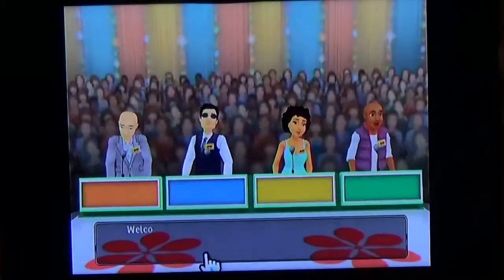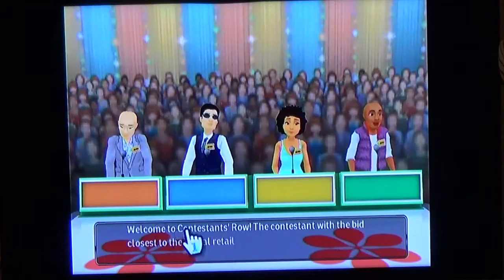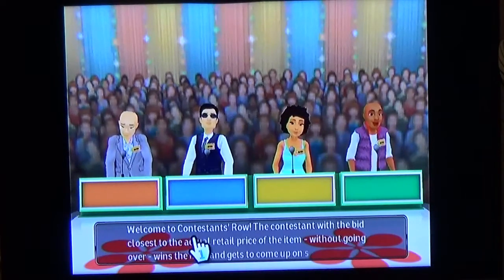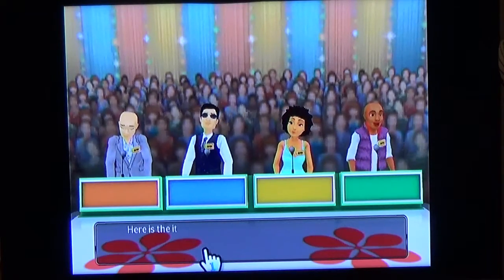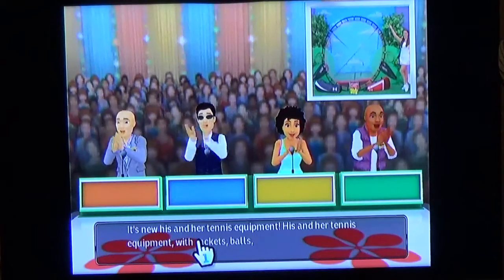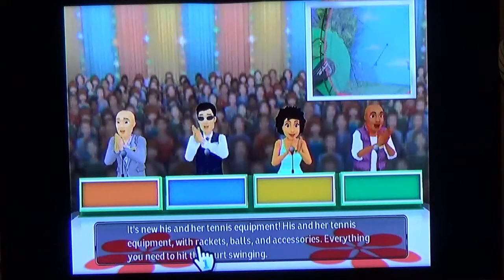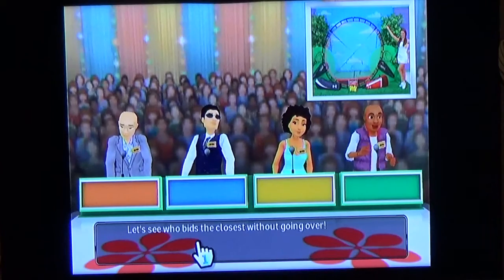Your goal is... Welcome to contestants' row. The contestant with the bid closest to the actual retail price of the item, without going over, wins the item and gets to come up on stage to play a pricing game. Here is the item up for bids. It's new his and her tennis equipment. His and her tennis equipment with rackets, balls, and accessories, everything you need to hit the court swinging. Let's see who bids the closest without going over.